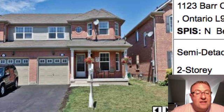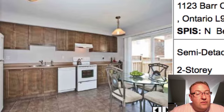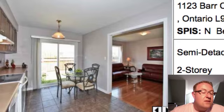1123 Bar Crescent, 365.9, 1,500 square foot semi. It's a Lynbrook model. Hardwood floors here. This is probably my least favorite kitchen layout. There's one layout of this model where it's more of a U shape, and I find it's much more functional for having an eat-in area. Got those green apples there. You got the walkout outside. It's a good model though.